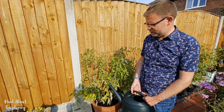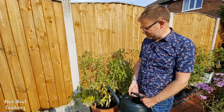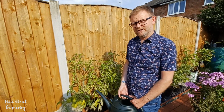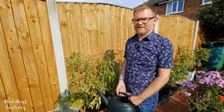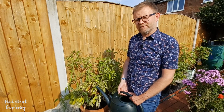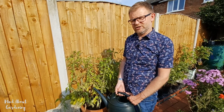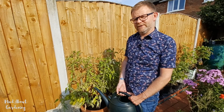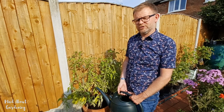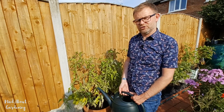So we're just going around making sure that they're thoroughly watered, and I do suggest that any plants in containers are watered this time of year, first thing in the morning and last thing at night, and that will hopefully give them enough water to last. On a particularly sunny day like this, if you are around during the daytime, just come and have a look and check on them, because in a few hours you can get a lot of moisture evaporation with that beaming hot sun baking down on the plants and on the soil.